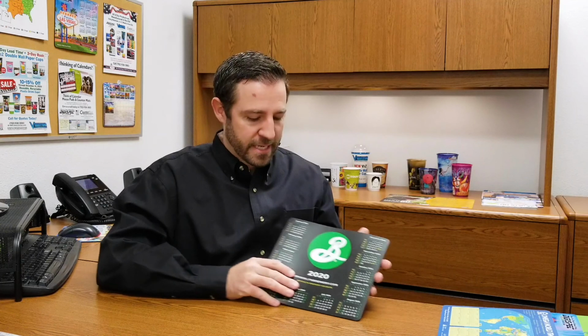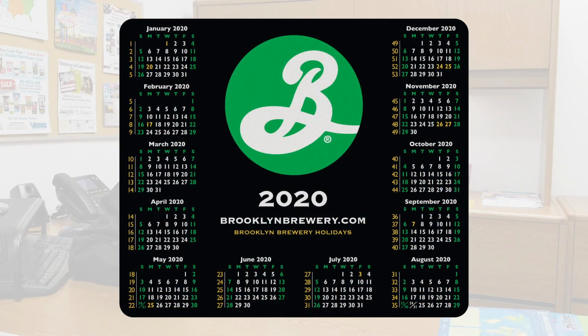Now with mouse pads, you really see a calendar usage. Anywhere that a mouse pad can be used is a great place for a calendar. Now we'll go over some examples of some of the different types and styles. So here's one right here. This is for a brewery company.